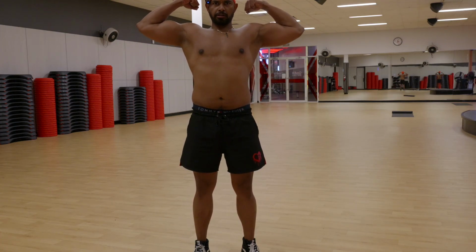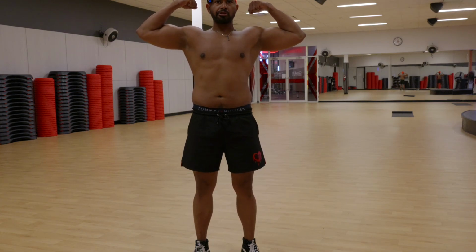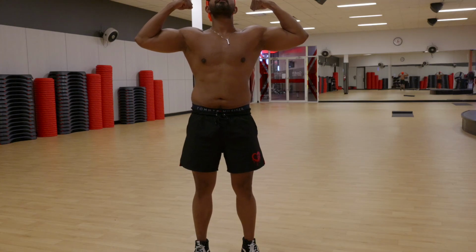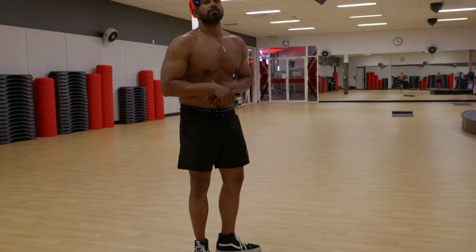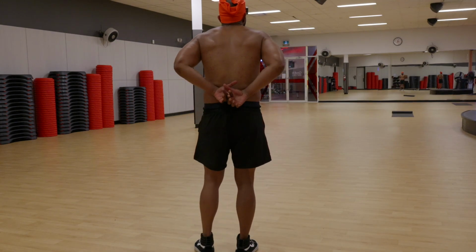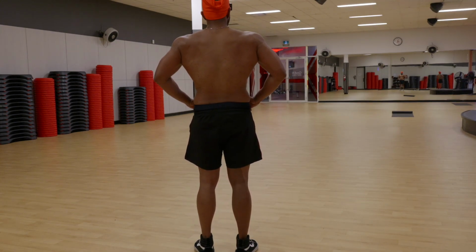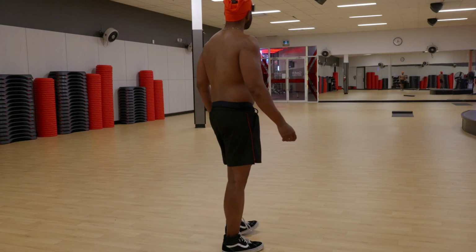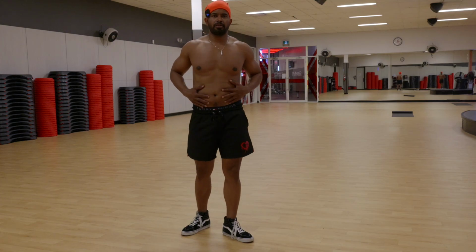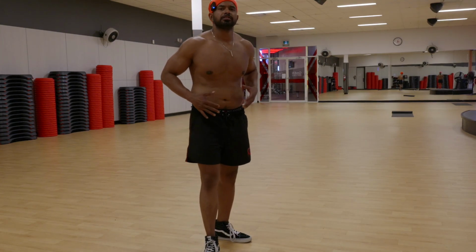Lats and biceps along with boulder shoulders make your body look bigger and give a very, very impressive physique, right? Back lat spread. Slowly getting there. Oh man, I can't wait to have my six pack abs back.